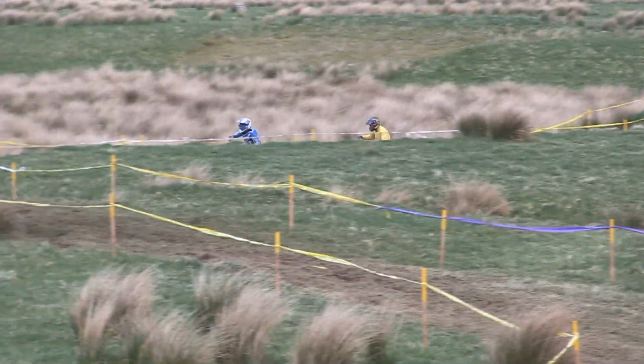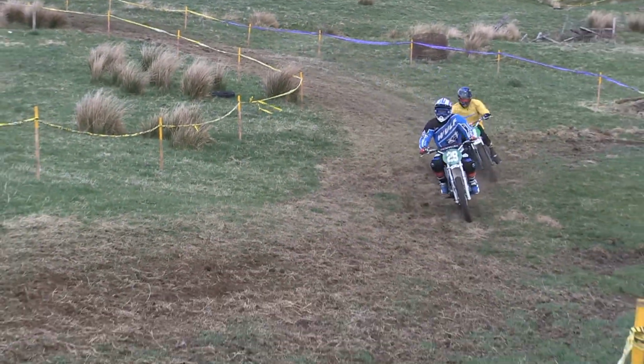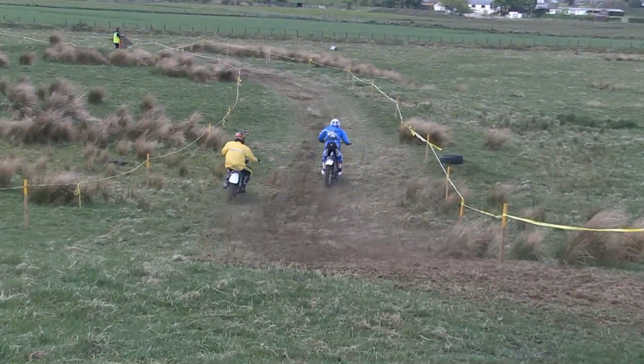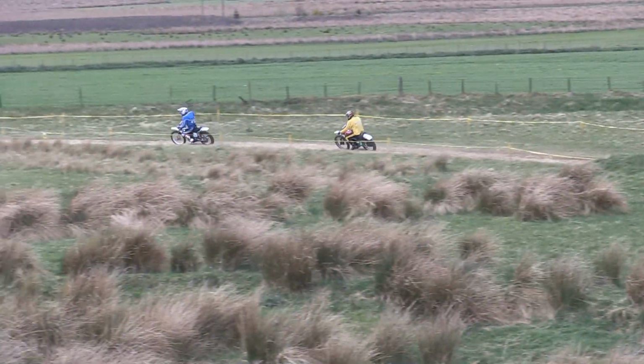Nice natural landscape here at Bank Farm. No man-made jumps or berms, just natural ground. So it's still Derek McCauley, your race leader. Second is Tommy. Tommy nearly came a cropper that time, but he's still on the bike.